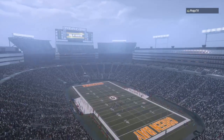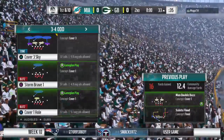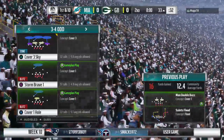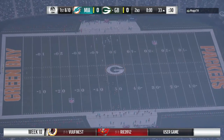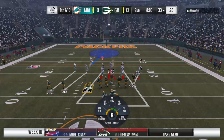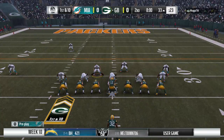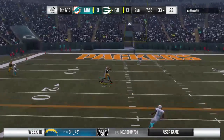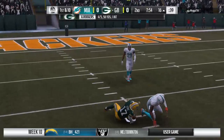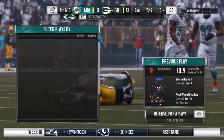Second quarter about to get underway with the Packers in possession of the football. And they're on the move here. They've got it 1st and 10. Rodgers now to throw. Over the middle, that's caught by Adams. And he's brought down. Another big hitter there. This one good for 18.